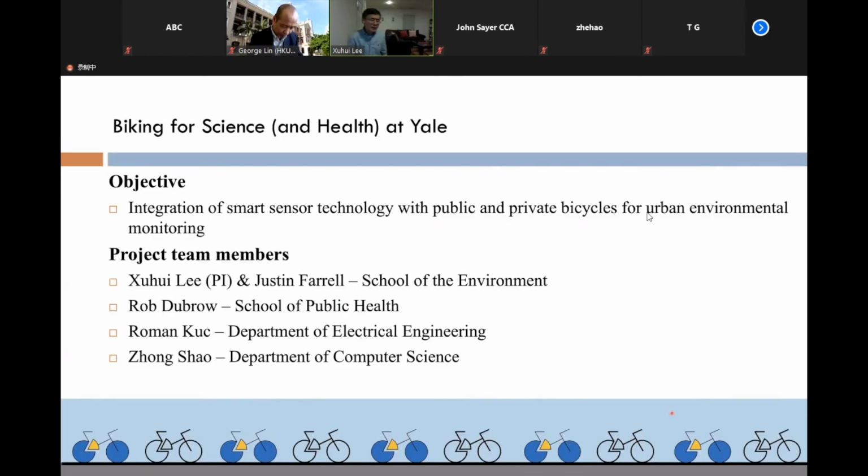The final direction I want to share with you is about this new project that is in its first year of implementation called Biking for Science and Health at Yale. This is a project that draws expertise from a number of departments and units across the university. And the goal is to integrate smart sensor technology with public and private bicycles for urban environment monitoring. A big part of the goal is to monitor urban heat stress at a very, very fine scale across different landscapes. We also want to monitor pollution level as well as carbon dioxide concentration across the city landscape.